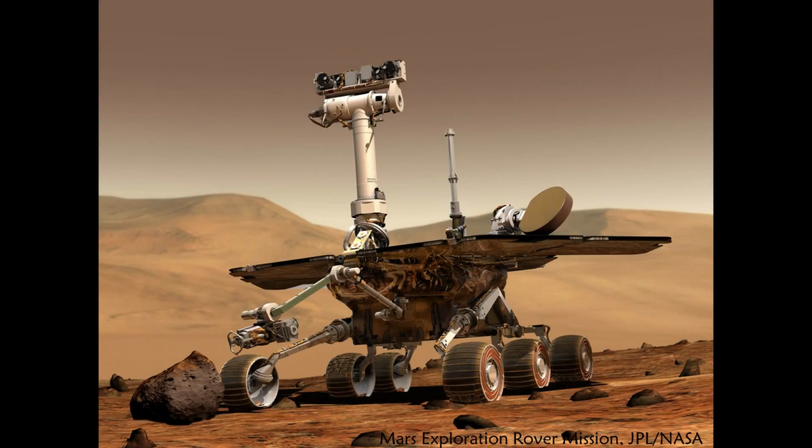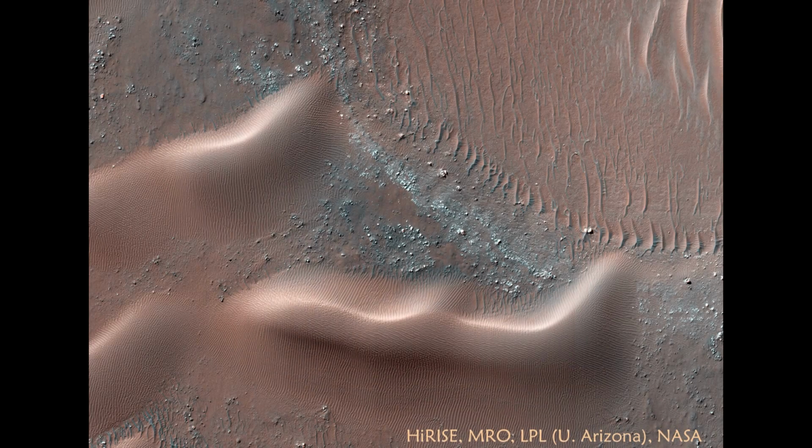Of course, now we have moved to a completely new phase of Martian exploration. There's a whole host of new rovers on the surface and orbiters mapping it from the sky. This, for example, is a drawing of the Spirit and Opportunity rovers. They landed on the surface of Mars in 2004 and have returned a huge amount of information. We have also had several satellites, such as the Global Surveyor or Mars Express, and most recently the Mars Reconnaissance Orbiter, which are mapping the surface of Mars in fabulous detail, resolving structures only a few meters across. So you can see beautiful rippling sand dunes and really understand the geology of Mars from these orbiters.